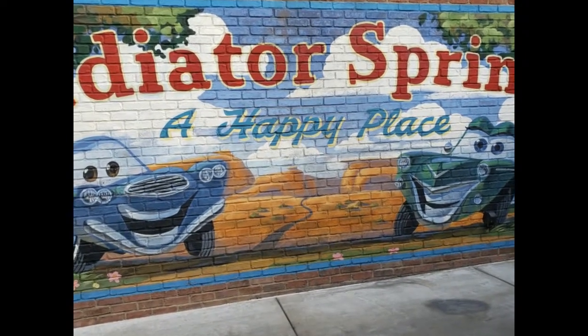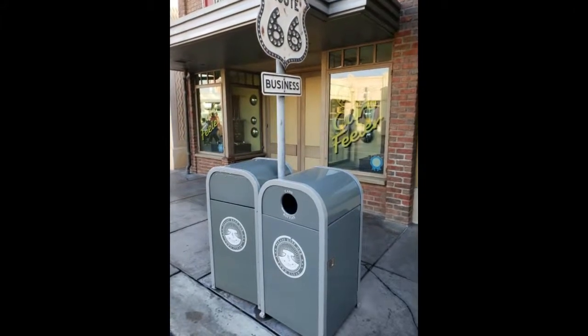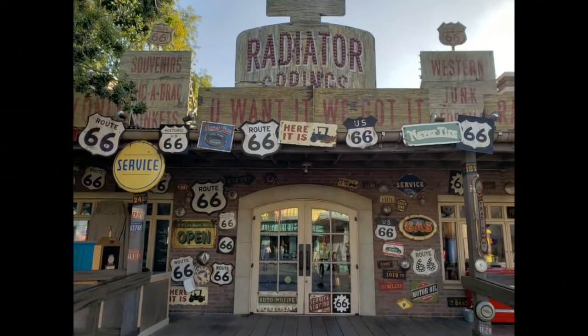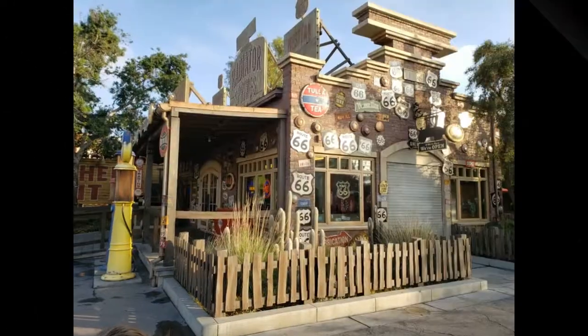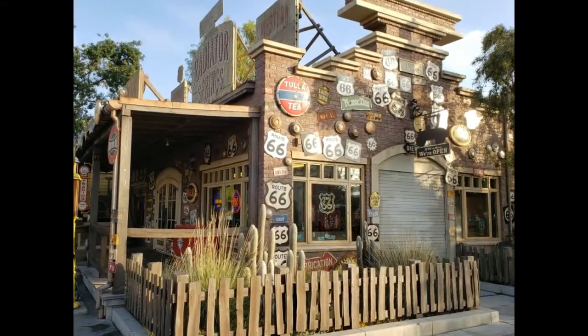So you start at the front and you walk past Fillmore's and a couple of rides, and you keep going, and Radiator Springs is at the very back end. But the whole area is so on the mark for theming. I mean, look, here's Tin Lizzie's store, just like in the movie. You will pass Flo's Cafe, which is later on in this vlog. Here you'll see Flo's Cafe.